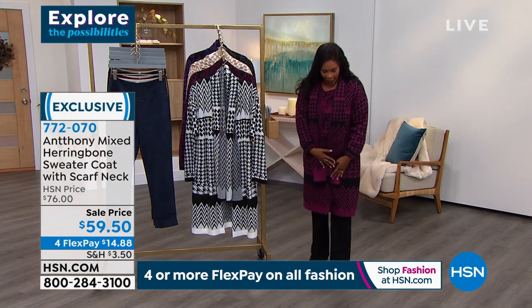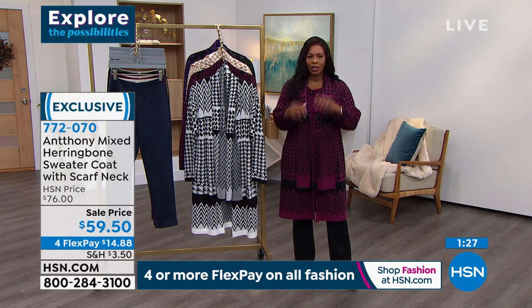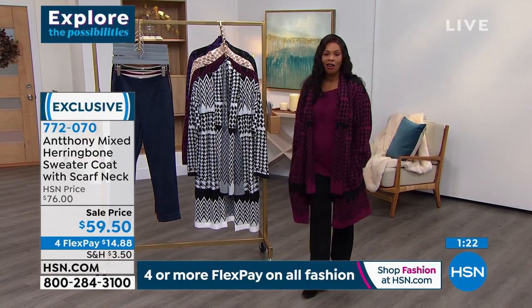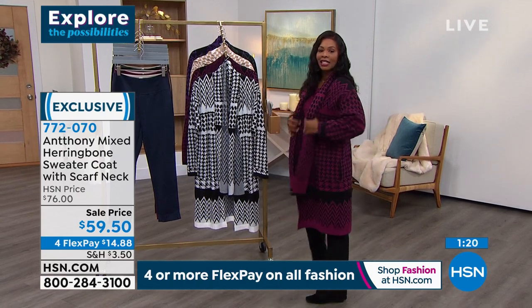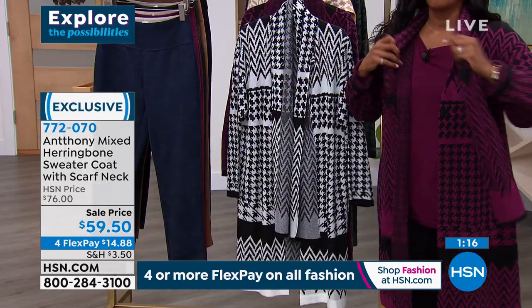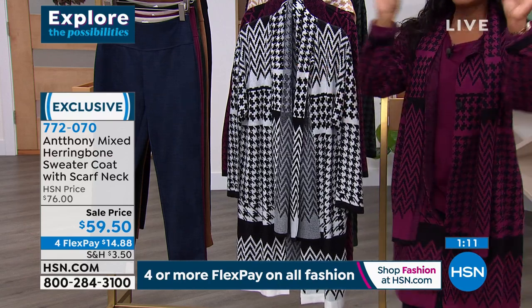Like I said, I'm 5'5", and it hits me just below the knee, but it's not too much. And I even love the pockets on this. I can cozy up in this, I can wrap up in this if I want to. I have on my microphone, so I don't want to tie it up, but I could easily tie it and just be that girl. And this is the thing.